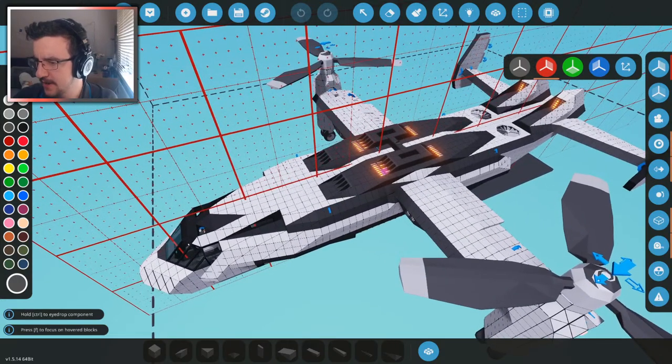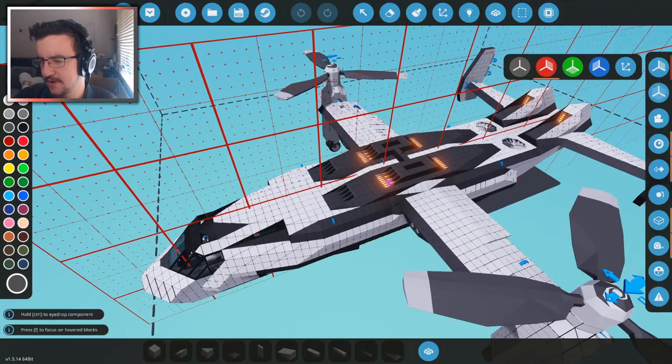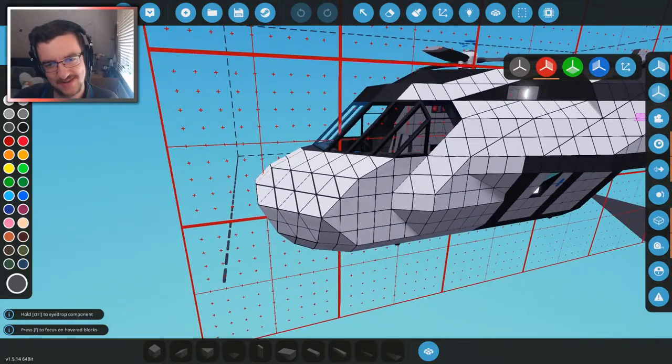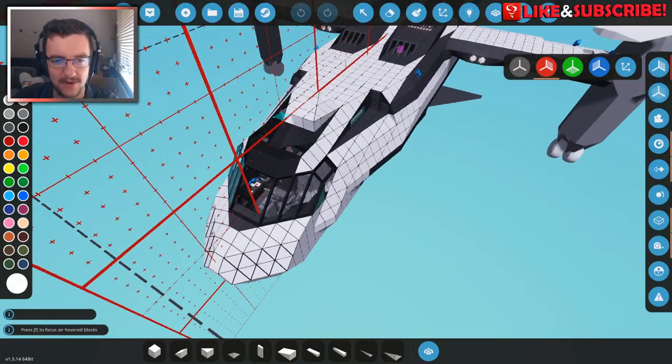Do blocks break when they hold something very heavy? I don't think so. You can paint eyes on the nose like an A-10. I mean, I guess we could. I don't know if I want that. I don't know what I want. I don't actually really know what I want it to look like.